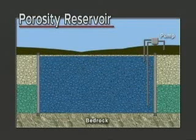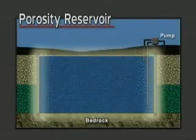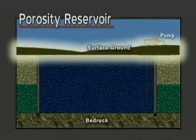The Porosity Reservoir is an underground water storage system located in shallow alluvial sand and gravel deposits. It is completely separated from existing underground water flow and therefore does not affect surrounding water rights. In addition, the surface of the ground is still available to use in numerous ways.